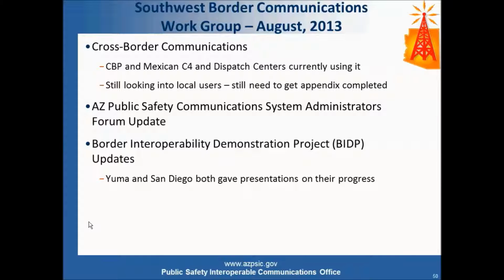Health Safety Communications Administrator Forum, Dave gave a presentation up there. He also gave the same presentation he gave to us at the PSIC. And then DICP, Yuma, and San Diego both gave updates on their progress at that meeting.